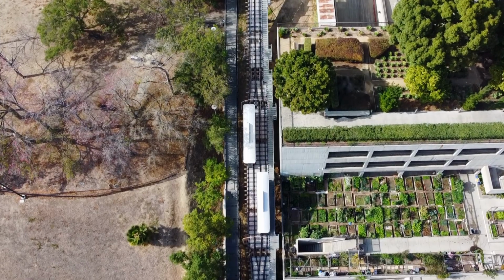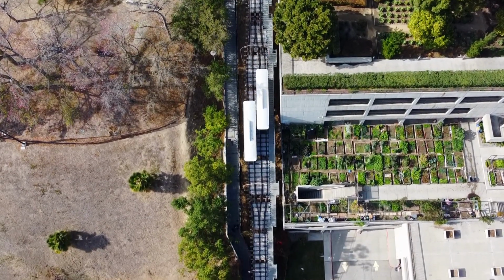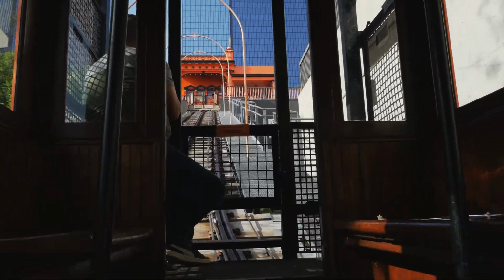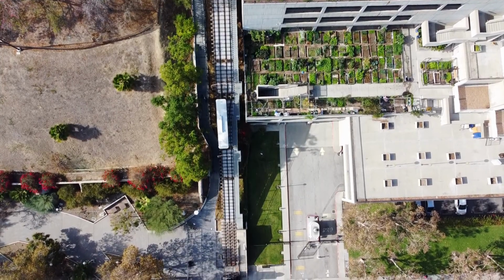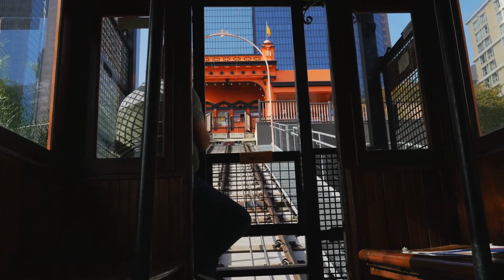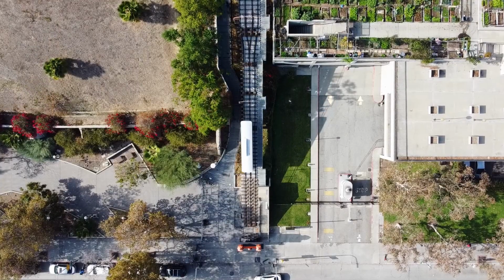As one car descends, the other ascends, carried by gravity. Roughly 45 seconds to complete the 298-foot trip.